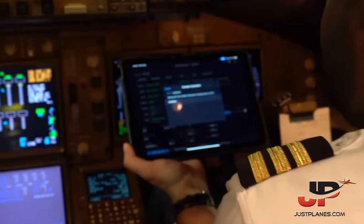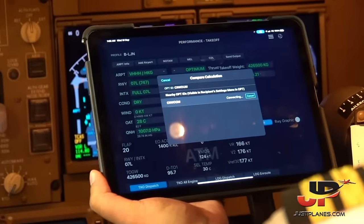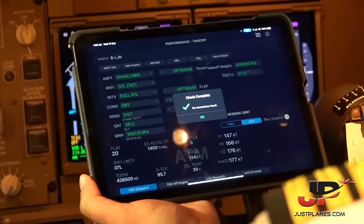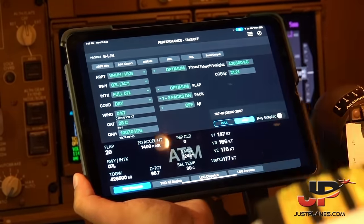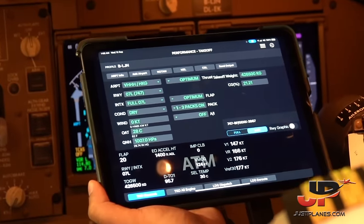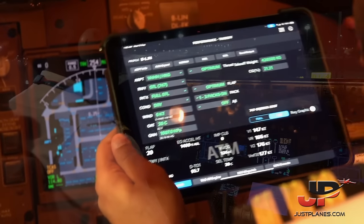Function. So compare calculation. Compare calculation, yeah, I'll accept that. Okay, no mismatches. All good. Okay, flaps 20 takeoff, runway 07 left, takeoff gross weight 426.5, engine out acceleration height 1,400.